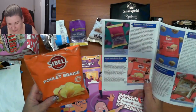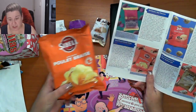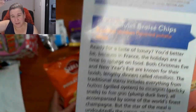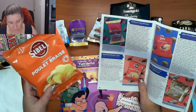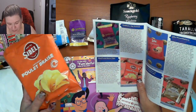Pullet braised chips. So my guessing is chicken. Let's have a quick read of that little bit underneath. So it's going to focus on it. Roasted chicken flavoured potato chips. Okay. That pullet just gave it away as being a chicken.